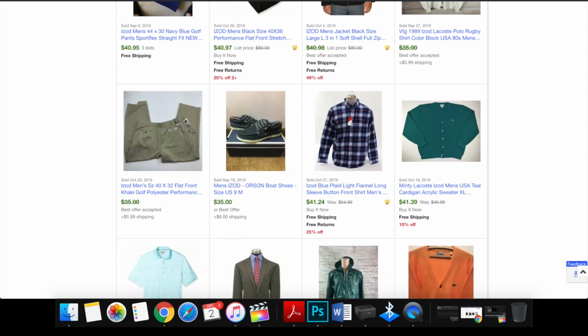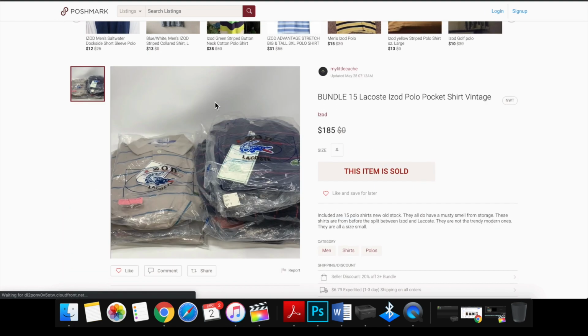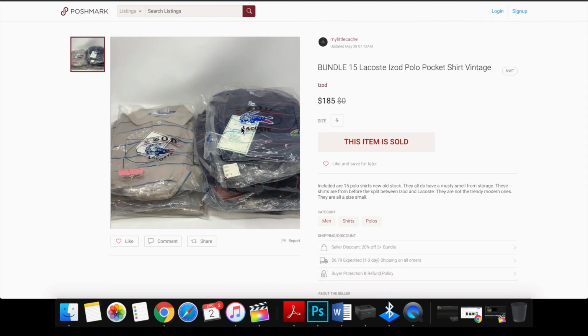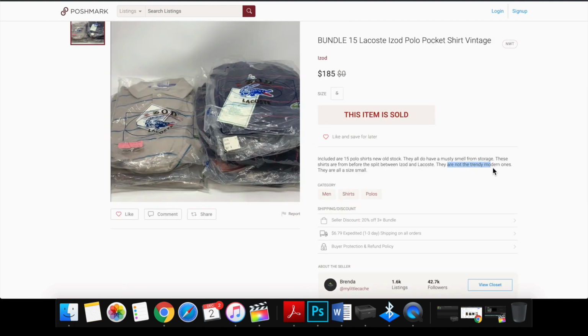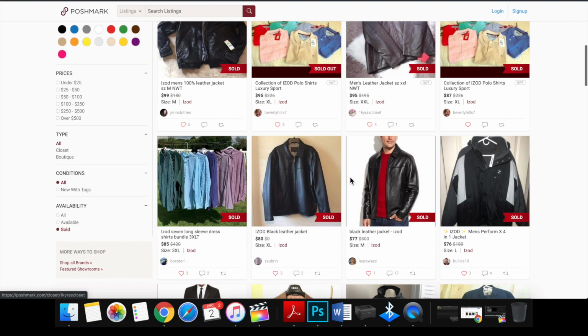Last but not least, let's take a look at Poshmark. The highest price plus shipping sold, and it looks like a vintage bulk lot of Izod Lacoste polos sold for $185. That's a pretty good deal. I think they could probably separate those out and sell them for $40, $50 maybe, since it's new old stock. Whoever got this probably is a reseller. It's funny because it says they're not the trendy modern ones. They are in a size small. However, vintage Izod Lacoste stuff is selling, so I guess it is kind of trendy.